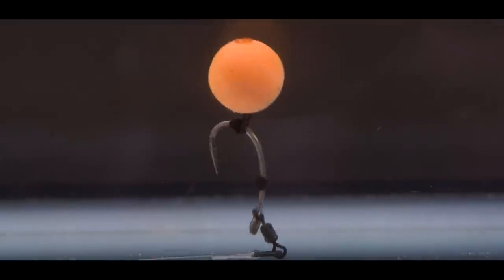And we've also got a 360 rig boom. So here, very similar again, just any kind of different pop-up presentation you want, or bottom bait it seems, you can use these booms for. And you've got a couple of different ones there as well.